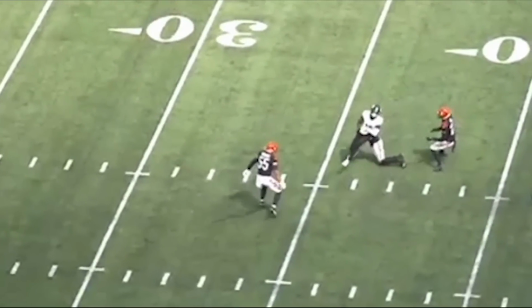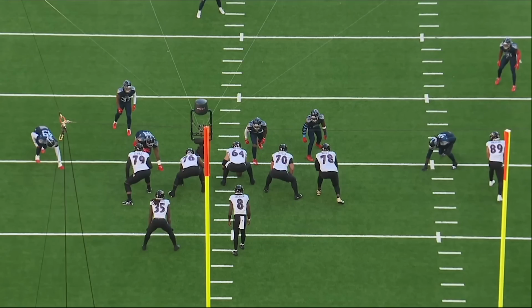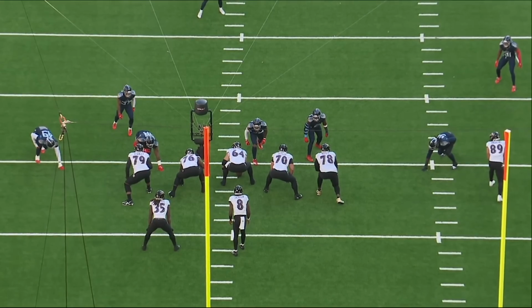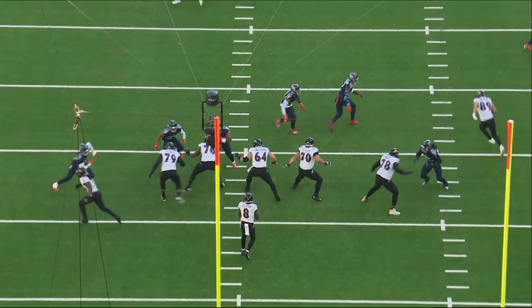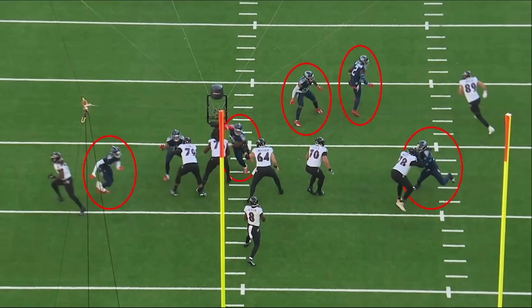For this 3rd and 5, the Tennessee Titans are going to show a blitz before the snap but drop out of it. While it's not a blitz, it is a disguised 4-man rush with both defenders over the middle of the field dropping into coverage. The edge rusher on Jackson's blind side comes free to the quarterback because of it.